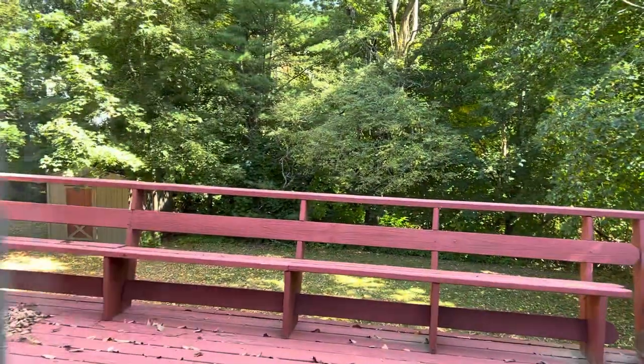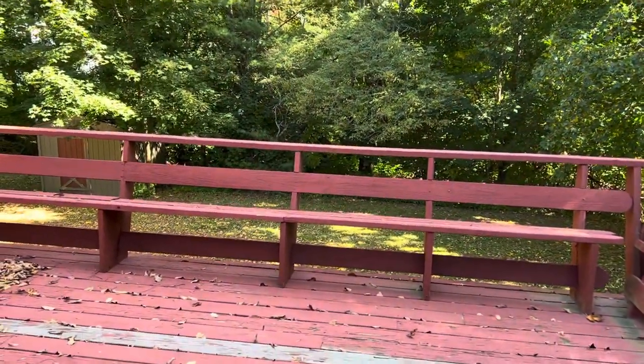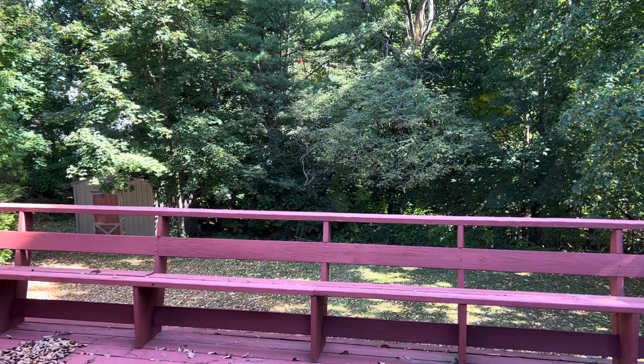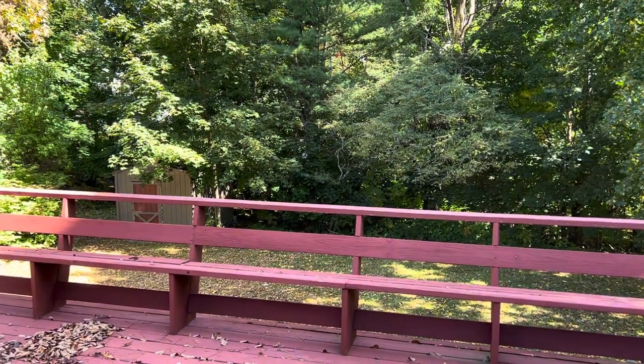There's no stairs to the ground level. And then a little backyard. A little shed out back, but again, not for tenant use. The owner has some items there.